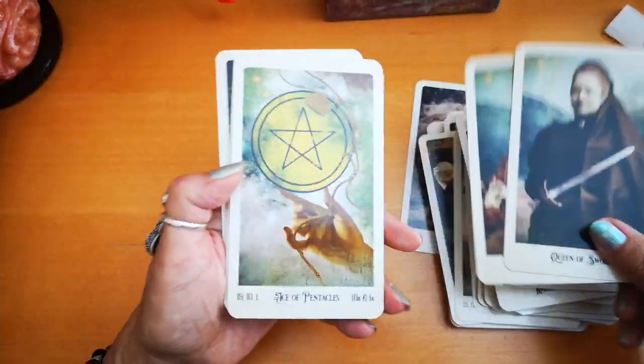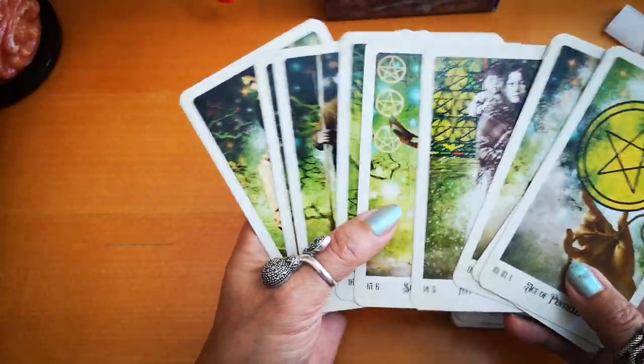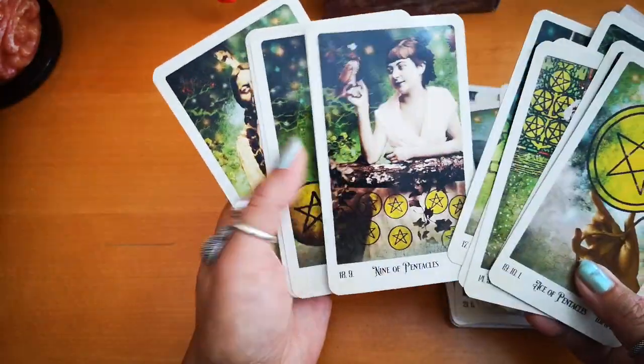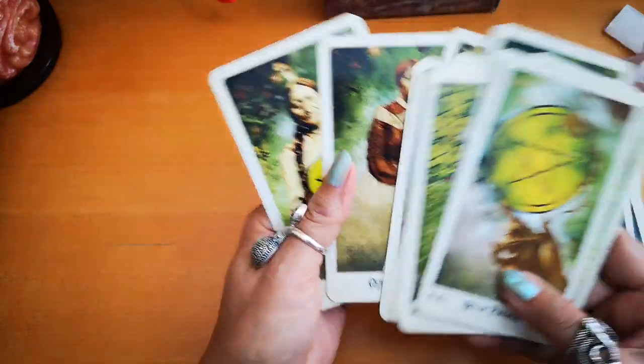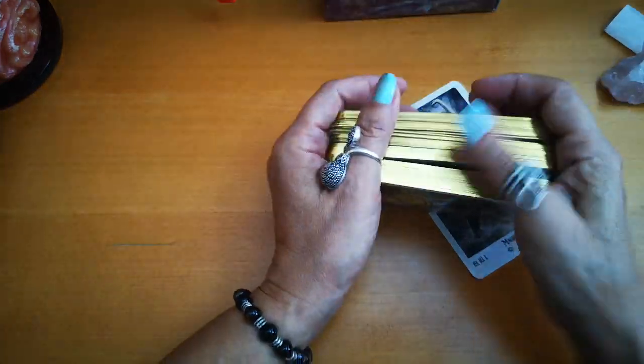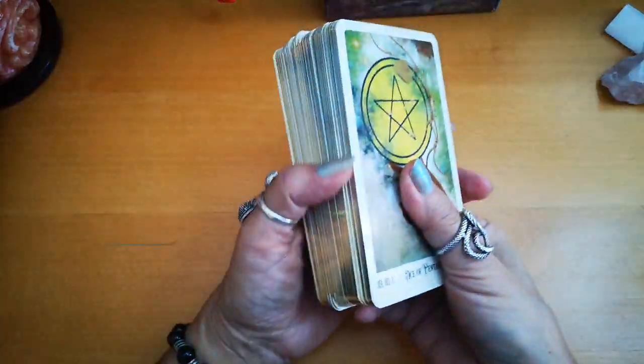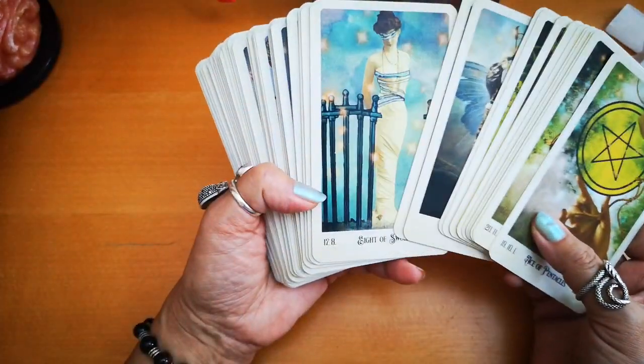And look at these two. And here, these are the coins. I love the colors. It's all pale and all the images are vintage. Old people from last century, for example. I haven't worked with it, so I can say nothing about it.